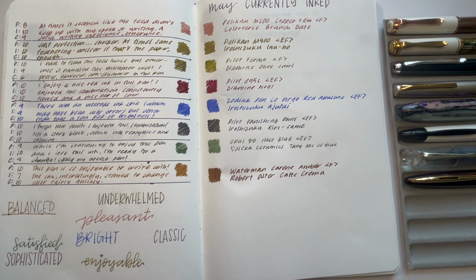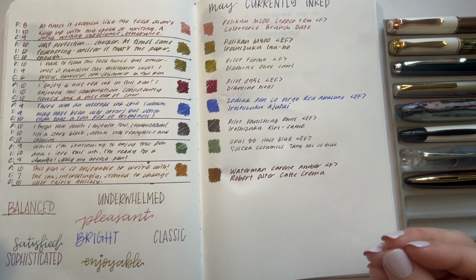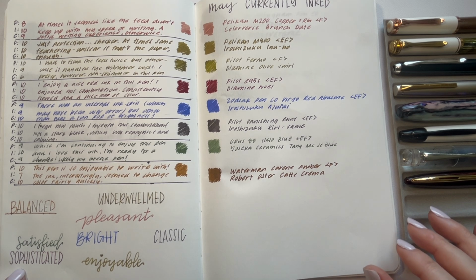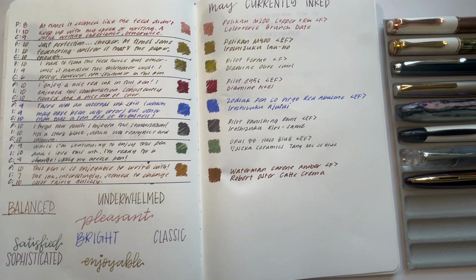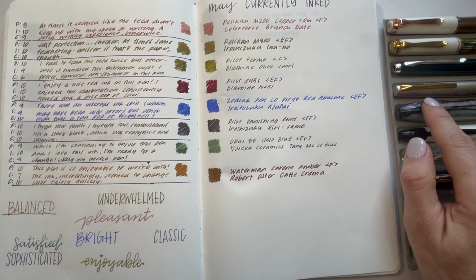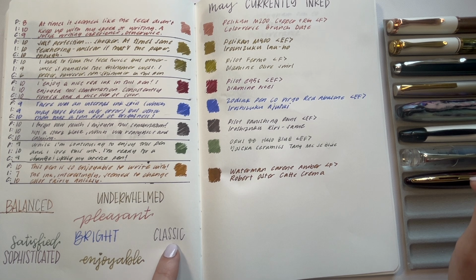The Pilot Firma with Diamine Olive Swirl, unfortunately, I did feel underwhelmed by that as a combination, but individually, I love the pen and I love the ink. Just that combination was a little underwhelming for me. The Pilot E95S with Diamine Noel, I felt was sophisticated, kind of a classic dark red. The Zodiac Pen Company in the Virgo model, red abalone blank with Iroshizuku Ajisai was very bright. The Pilot Vanishing Point with Iroshizuku Kirisami I felt was extremely classic.